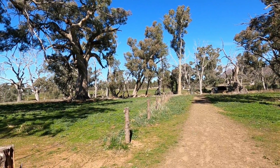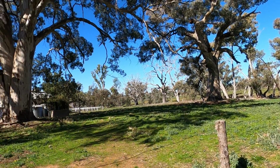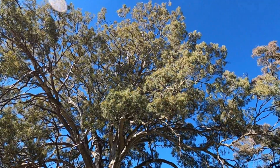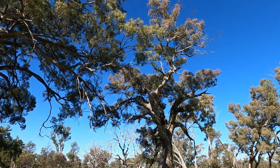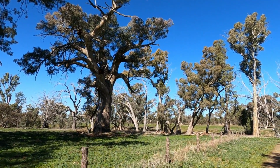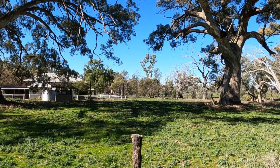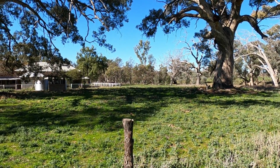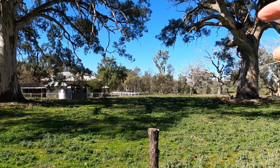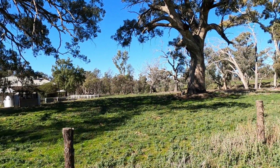Another big tree. Few white oaks. Glorious big old gum trees. Massive. There's a gum tree down the back there, a skinny one. Looks like it was nearly dying and it's got a lot of regrowth on it. Which one are you looking at? The one straight down there. Oh, yeah.